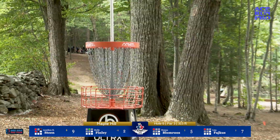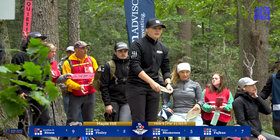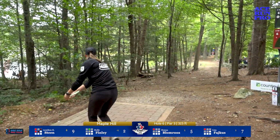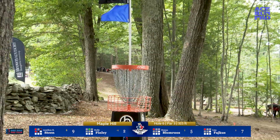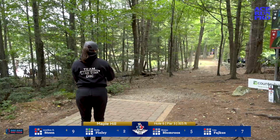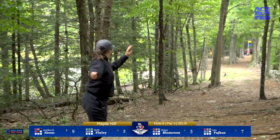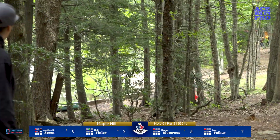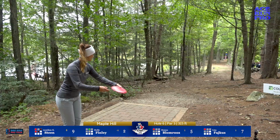Just trying to make sure I do not overturn it and go over the rock wall. So I've landed about 50 feet away on the downslope left. And Henna goes with a hyzer shot, and she lands just in front of me about 10 feet. And Lisa kicks a tree, and she has landed in the canoe.